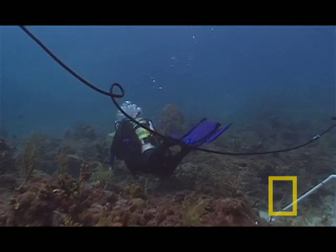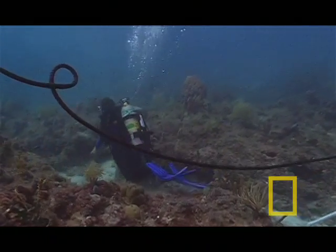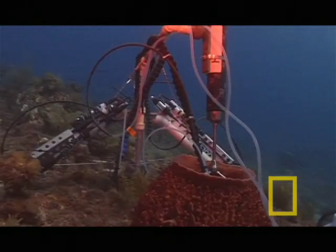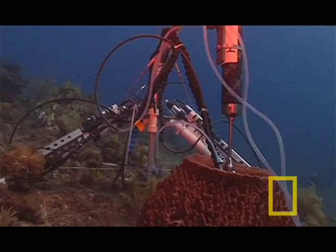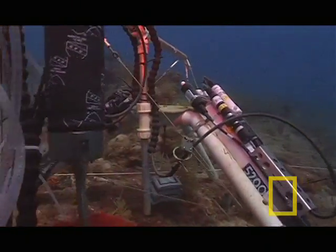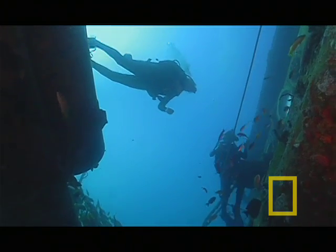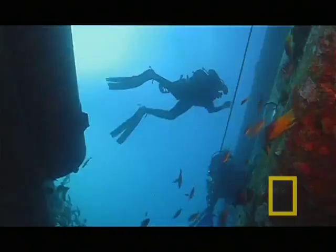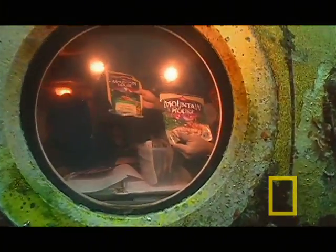The prolonged period underwater allows marine researchers to conduct long-term experiments not possible otherwise, such as using this mass spectrometer set up to analyze how sponges can change the composition of the water. As we approach the habitat, the aquanauts give us a taste of life inside, tantalizing us with peanuts.